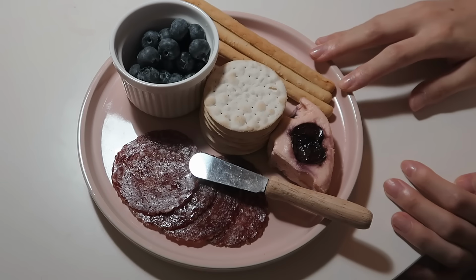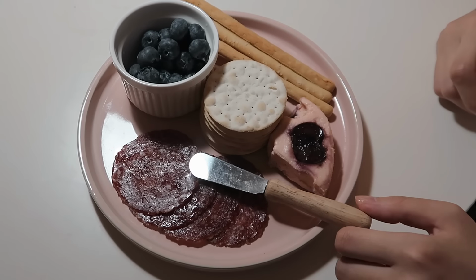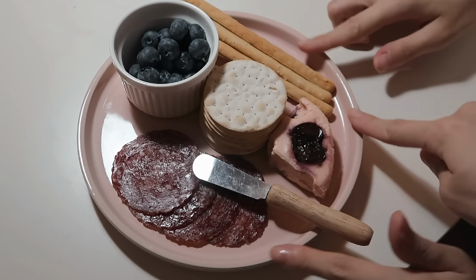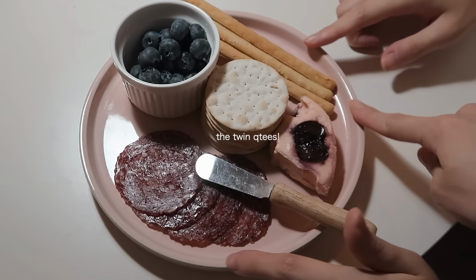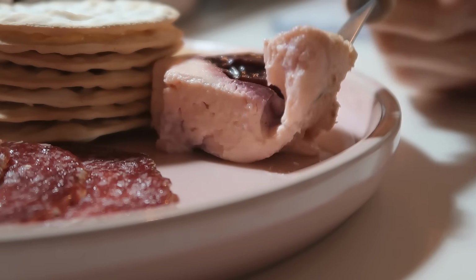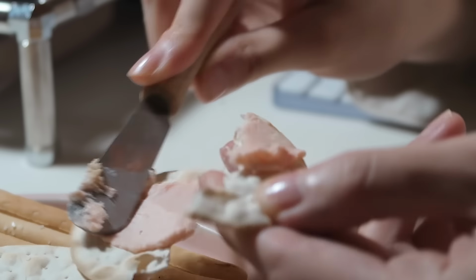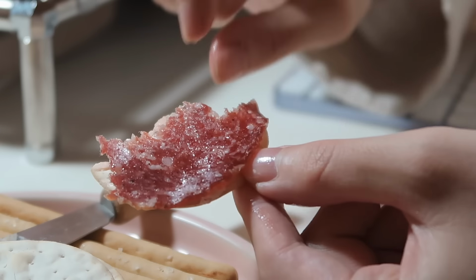There's a cheese platter for you, sis. This is so pretty, sis. Thank you. This plate is from Cuties. Oh, it is? Yeah, twin cuties. Bon appetit. Wow. That is some soft cheese. It's freaking creamy. So warm on top.